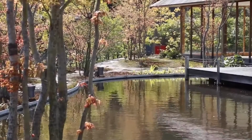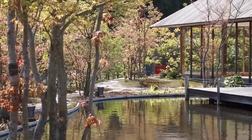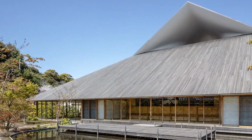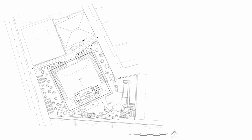In addition to this, there is an abundance of underground water in the site that is used to promote the cooling of the building. All of these unique aspects were carefully considered when Naoshima Hall was being designed. So Naoshima Hall includes a set of buildings that were designed for an island-wide project called the Naoshima Plan.